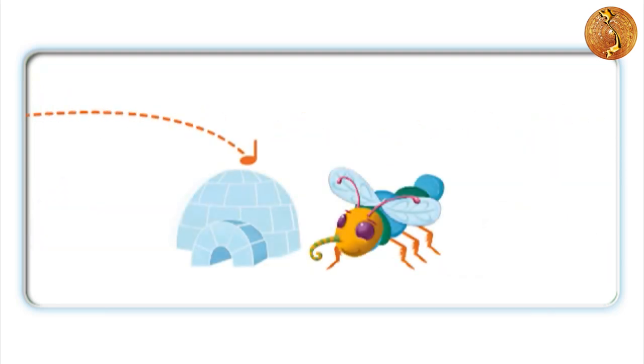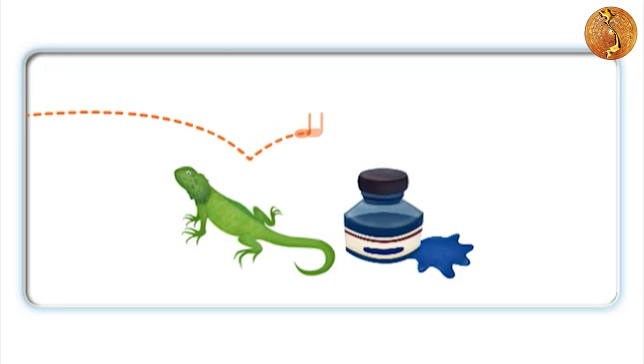I have an igloo. I have an insect. I have an iguana. I have ink.